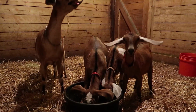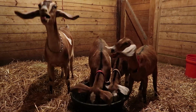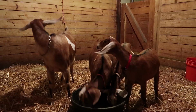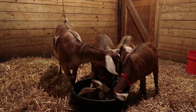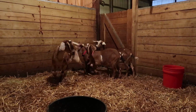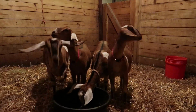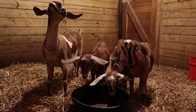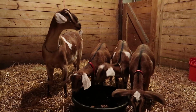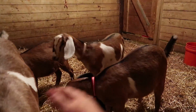The new girls are still not quite adjusted yet. They'll get there. They have everything they need in here. They've got their food, hay and water. But they hear the other goats in the other stalls, and they're acting like they want to go join them. We'll resituate lodging soon enough, but for the time being, they're going to stay by themselves. But they're really friendly.